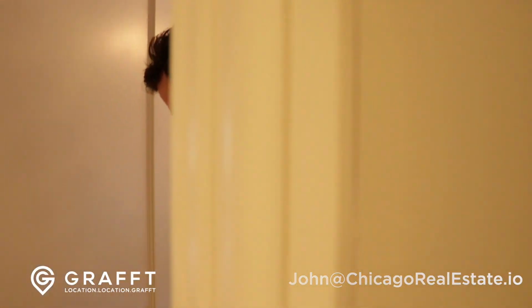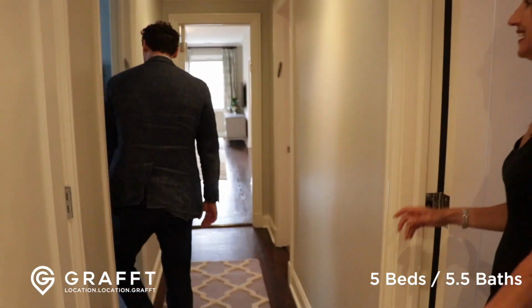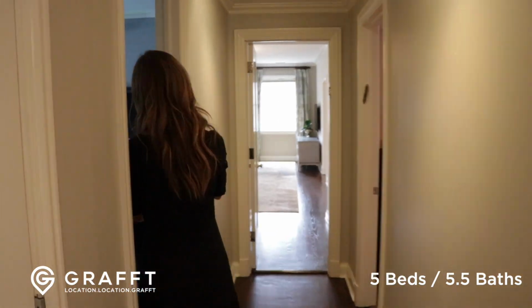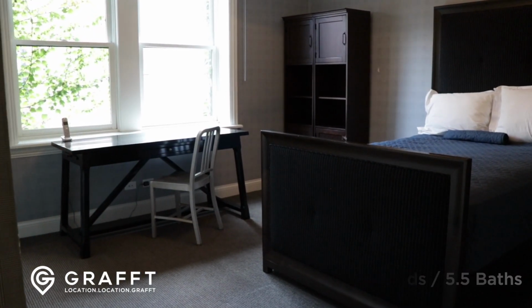You can feel all the nice padding underneath this. When there's cheap padding, it's so sad. If you're going to do carpet, you have to get good padding, and so many people don't. Bedroom number 2. This is very, very similar in size to the first one.